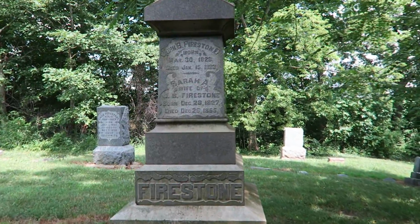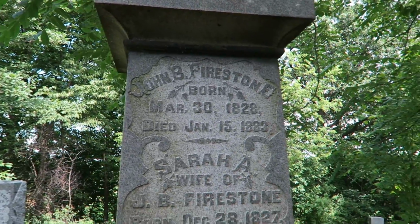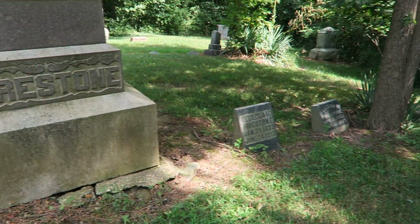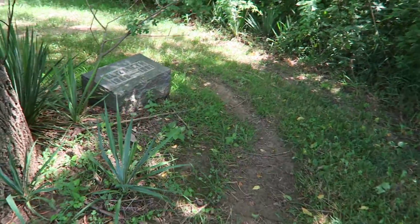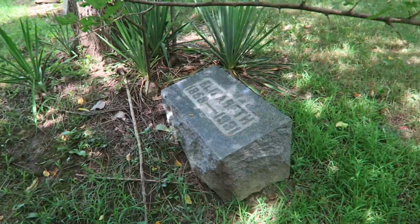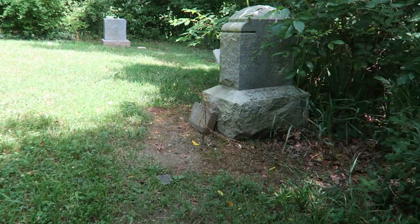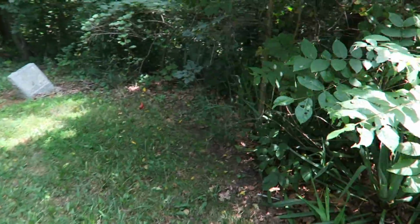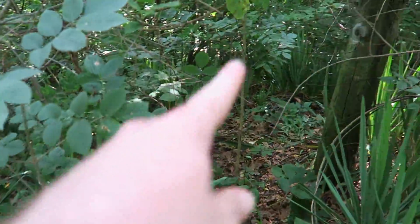Very interesting and famous last name there. I'm not sure if there's any relation to the famous Firestones from Firestone Tire. I don't really know much about that, but pretty cool find back here. Little pathway leading down here to even yet a deeper part of this little corner. And we are butted up right against the fence line right now.